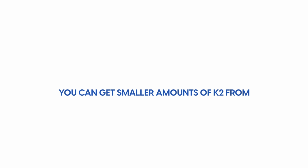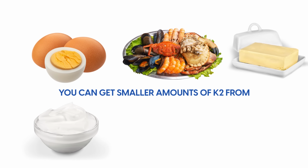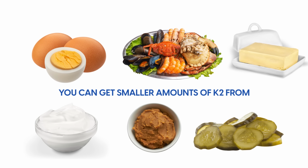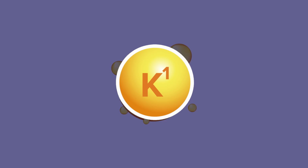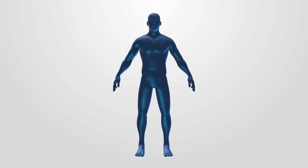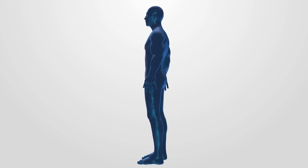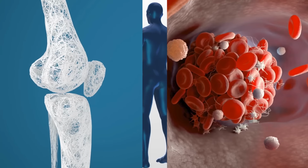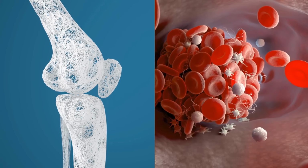Likewise, you can get smaller amounts of K2 from eggs, seafood, butter, yogurt, miso, and fermented pickles. And while K2 is the rock star for getting calcium out of your arteries, don't forget about vitamin K1. As we discussed, your body is going to convert small amounts of K1 into K2, and it also has important benefits for blood clotting and bone health.